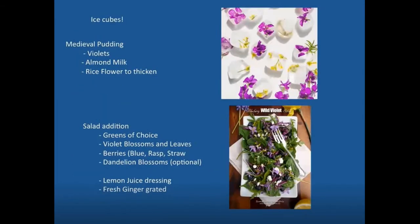You can use them in ice cubes, so you can use the purple ones, the yellow ones. You could even do other flowers like dandelions in ice cubes as well. Actually, medievally, they used violets in a pudding. They would take violets, the flowers or the petals, and almond milk, and then use rice flour to thicken it. Don't have a specific recipe for that, but violets, when cooked and heated, have a mucilaginous component to them, so they do kind of thicken up on their own as well.